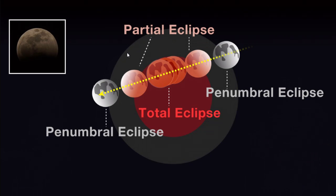So without further ado, let's get to the nitty-gritty of tonight's mechanics of the lunar eclipse. Mr. Chung, if you could please explain the 5-step process as I understand it to be. Okay, so now the moon is entering the Earth's shadow.